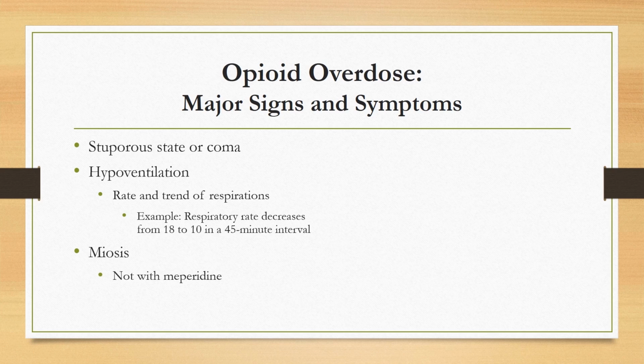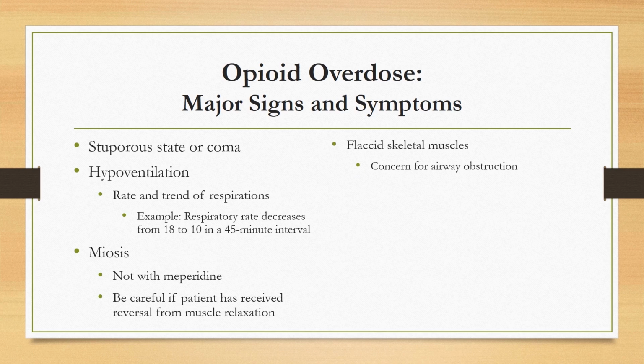Also, remember that miosis can be masked by atropine or glycopyrrolate administration, which are standard drugs given to reverse muscle relaxation prior to extubation in the operating room. Skeletal muscles may also become flaccid, and airway obstruction is a strong possibility. A low body temperature is considered a late sign of opioid overdose and is not considered diagnostic.